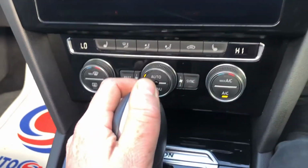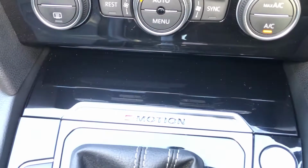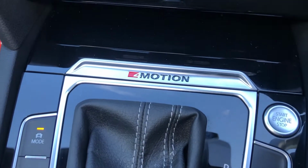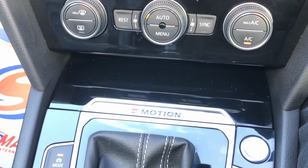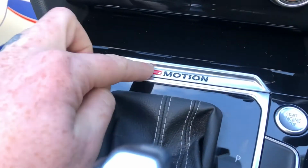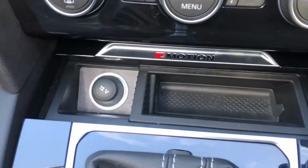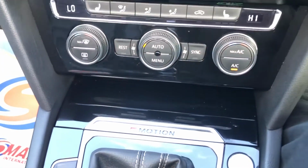And moving down from that, of course, no Arteon would be a total VW without having the 4MOTION, the VW four-wheel drive, meaning that you don't have to worry about stability or traction in poor conditions, adverse weather, or difficult terrains. And if you push that back, you can see you've also got the 12-volt charger and a little bit of storage there as well.